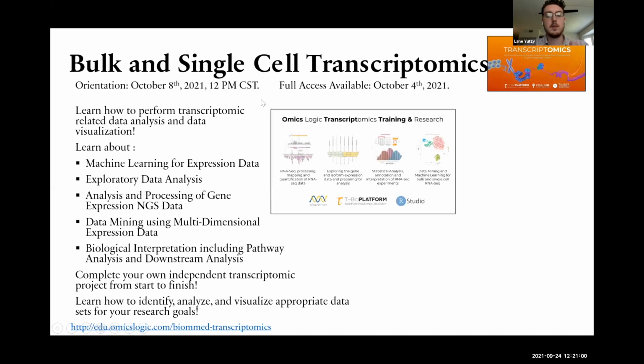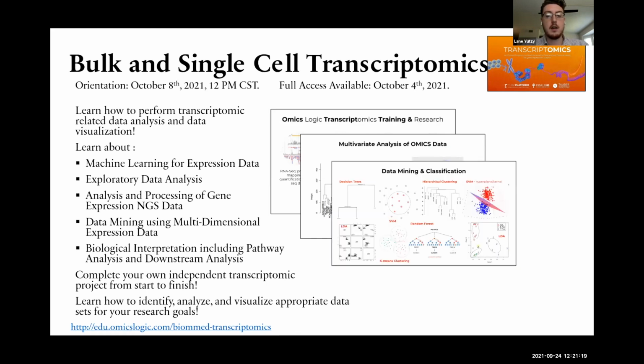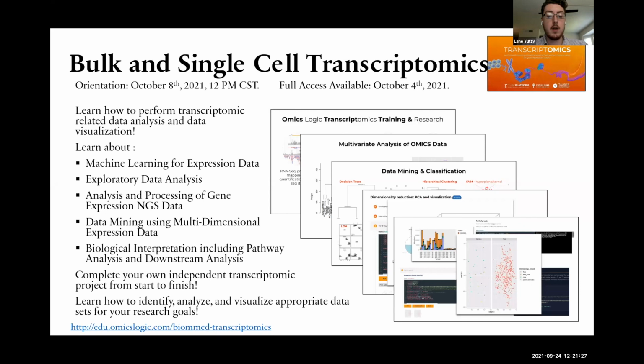So what's the point of this particular training module? It's to provide you with a variety of tools on how transcriptomics is directly applied to your own research or research that you wish to get into in the future. You're going to learn a variety of methods to help you do this, different analysis methods, statistical analysis, as well as clustering information, data mining, classification of data. And so eventually you'll be able to visualize whatever data you're working with in a variety of ways.